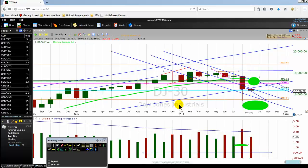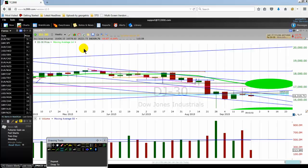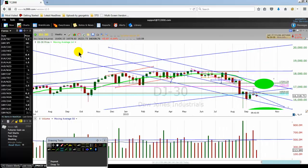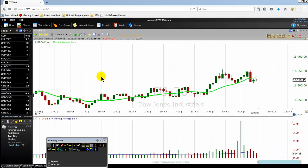So I'm happy with the trade setup that I have seen on the weekly chart: the setup, the validation of the setup, the signal, and the low risk entry point. So all I have to do now is go back again to my 3-minute chart, and I'm just going to monitor what the market participants are doing.